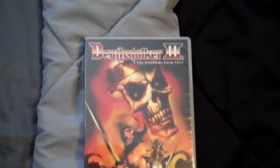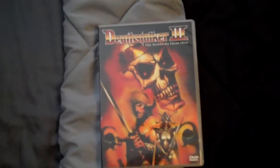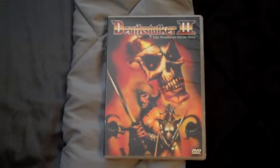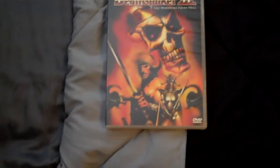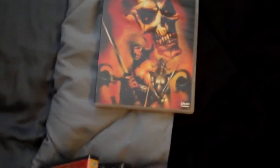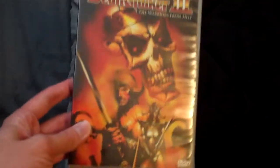Another one I got is Deathstalker 3, which is another cheesy sword and sorcery movie that was produced by Roger Corman. And we obviously know how Roger Corman does have its fan base, so this movie was okay. I mean, it was definitely better than Deathstalker 4. Didn't care for that one. That one's my least favorite. Yeah, but I like these kind of movies, so I always like checking these ones out.